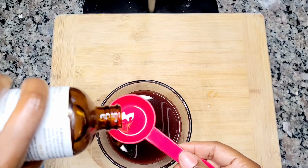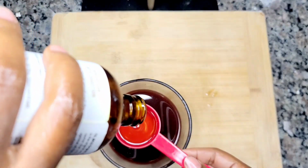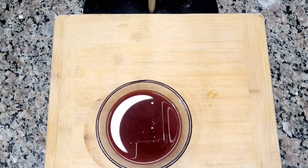It keeps my hair very, very moisturized for a very, very long time, you guys. It gives me that shine that I'm looking for. You guys do not sleep on it. It's like $3 or $2 at your local beauty supply. Run and go get yourself one.